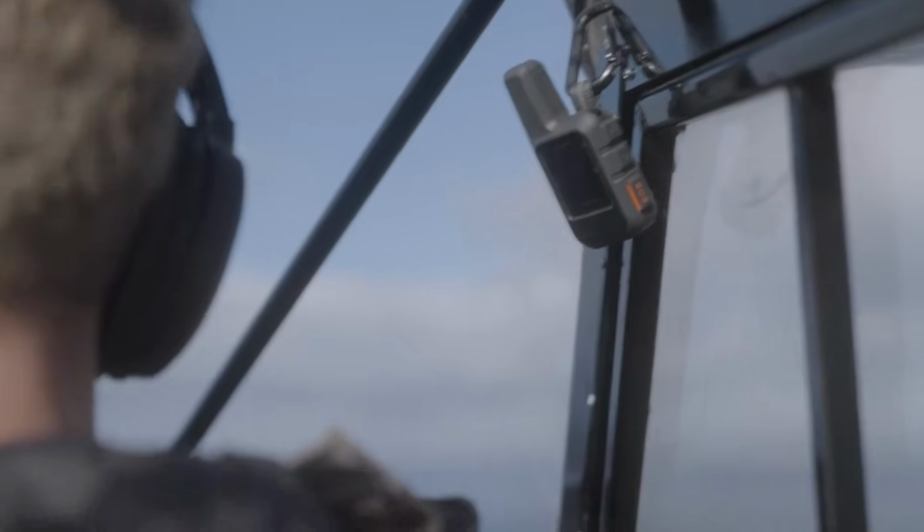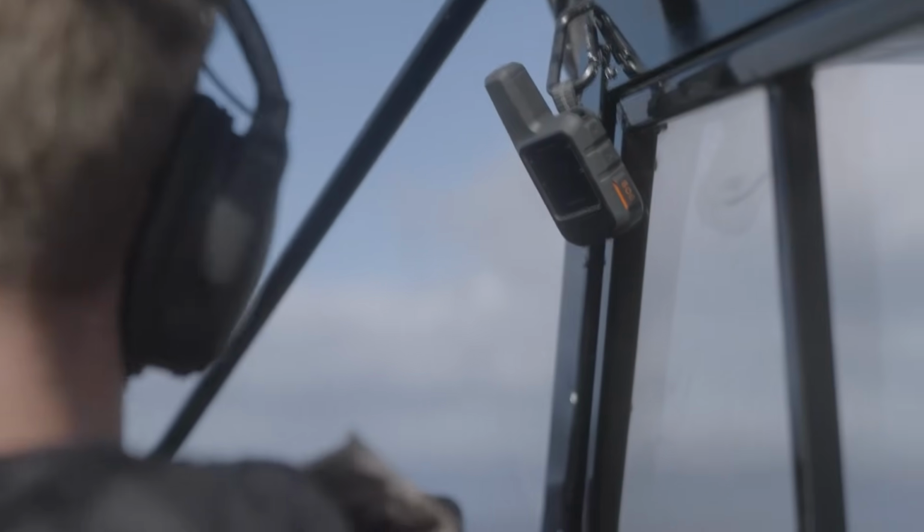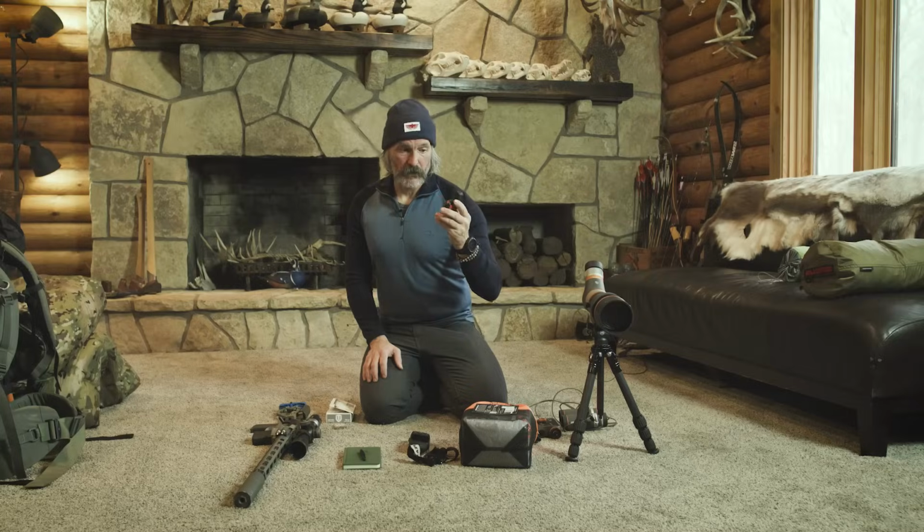Super Cubs have these two steel struts, and this is always just hanging right on one of those struts. So if those guys use it, that's what you should be using. It's tremendous peace of mind to be able to communicate at home and then to be able to hit the SOS button if your life comes into peril.